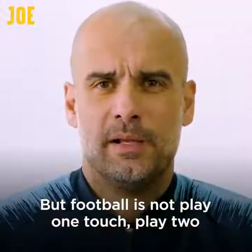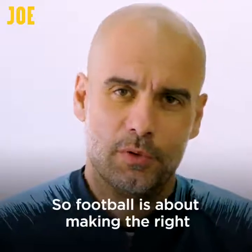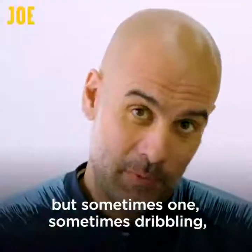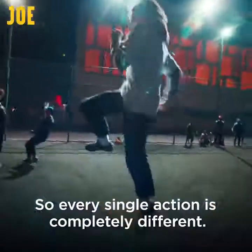But football is not play one touch, play two touches, or play drive the ball or make a dribbling. So football is play the right decisions in the right moment. Sometimes you have to take two touches, but sometimes one, sometimes dribbling, sometimes you have to take six touches. So every single action is completely different. It's not the key point.